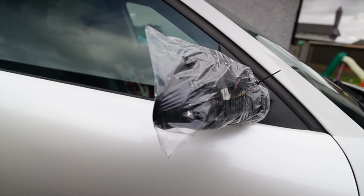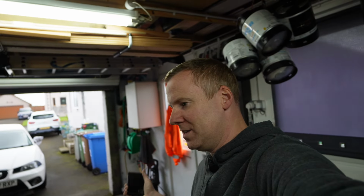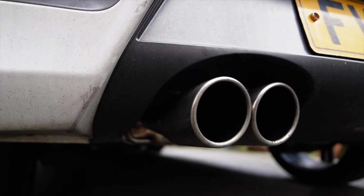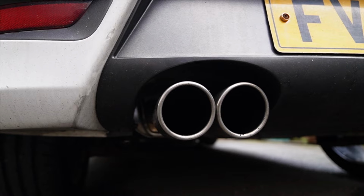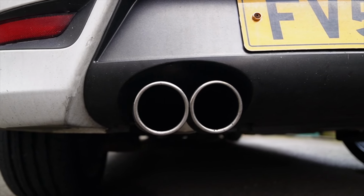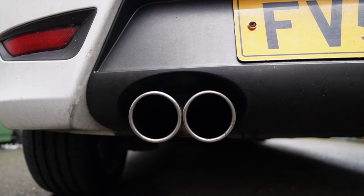Now, a mate of mine, Robbie, did help fix the exhaust issue, so I got an aftermarket exhaust, stainless steel, but it wasn't quite fitting right at the back of the bumper. It was sitting too far under the car, and the tips were off to one side, so they're pushing against the bumper and melting the bumper when they got warmed up. So Robbie's now thankfully fixed that for me, and that now looks a lot better.